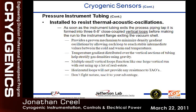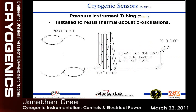And what this looks like is basically whenever we come out of the pipe, we immediately do these vertical loops real close to the pipe, and then we'll go off out to the PI port and come out of the cold box. And so if you were to turn these around and look at them, they're just basically loops just like this. And if you're building a piece of transfer line, you can do the same thing. We've actually wound them around the pipe before they come out. And we found this to be very effective at getting rid of these TAOs.